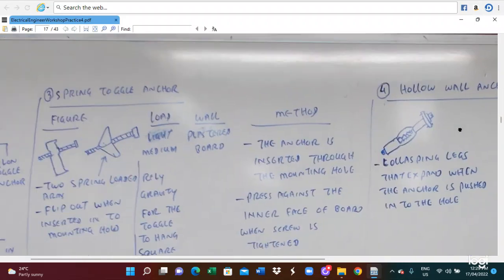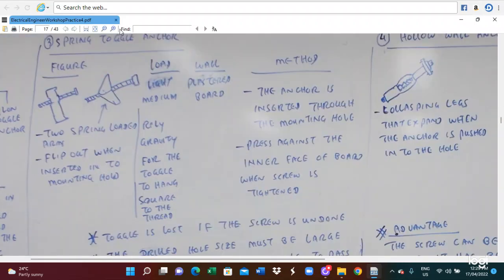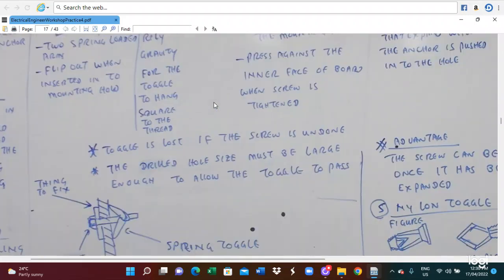This is a spring dogger anchor. This is a figure of the spring dogger anchor, with two spring loaded arms that flip out inside into the mounting head. So it can take a medium load, and also plaster board we utilize. They rely on the gravity for the dogger to hang square to the thread. The method is an anchor is inserted through the mounting hole and pressed against the inner face of the board when the screw is tightened. So this is the spring anchor, dogger anchor connection method.